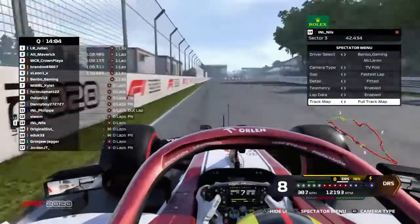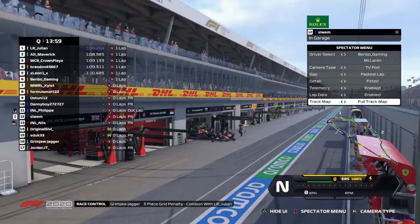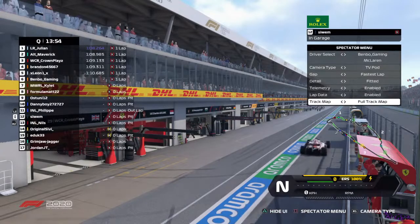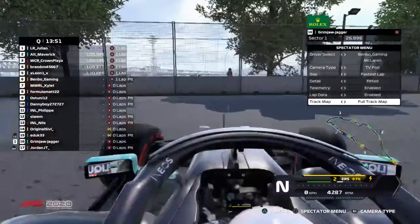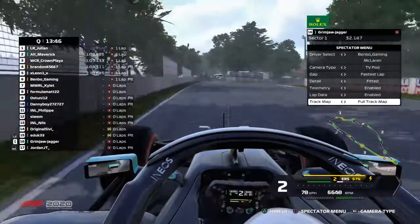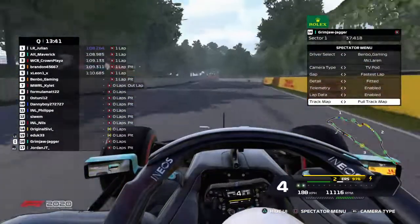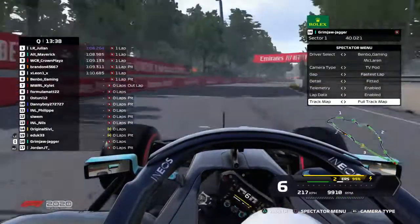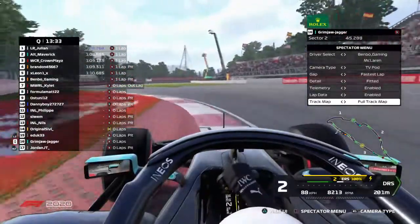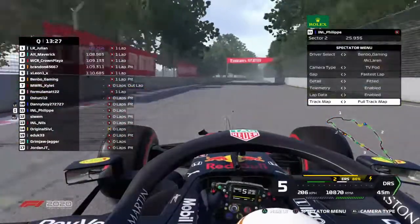Next to cross the line would be Niles, but he has invalidated, so he's into the pits. And Jagger with a 5-place grid penalty for collision with Julian. So that means Julian probably has one as well. I'll just check real quick. Julian also has a penalty, so. I just went on board with Grimjaw Jagger then, and he was literally sideways on the track. It's probably Julian's fault then, to drive in the back of him.